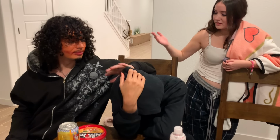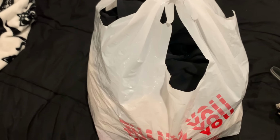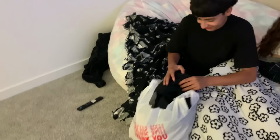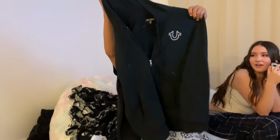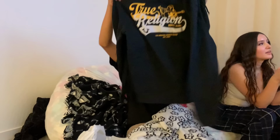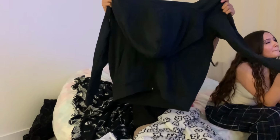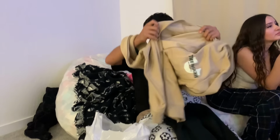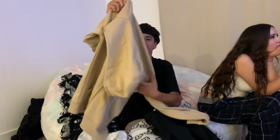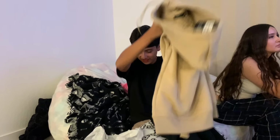I got Andrew a gift for his birthday, and I'm actually not going to be here for his birthday, so I'm going to give it to him right now. It's in this bag because I forgot to bring the present bag, but it's the thought that counts. Sorry, it's in a plastic bag, but you know. Yo! The True Religion hoodie. It's a large though. I hope it fits. Sick. That one matches your bag. Oh, this is nice. I like the cream color.